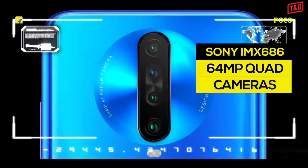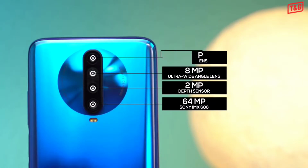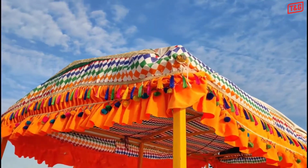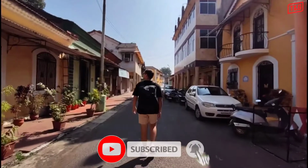Poco X2 has a 64MP quad camera setup that uses Sony IMX686 sensor for the primary camera with 1.89 aperture and PDAF support. An 8MP ultra-wide lens follows this with a 120° field of view, a 2MP macro camera with a minimum focusing distance of 2 cm and a 2MP depth sensor.